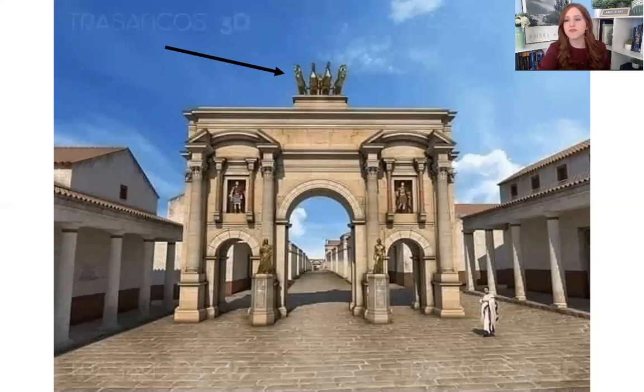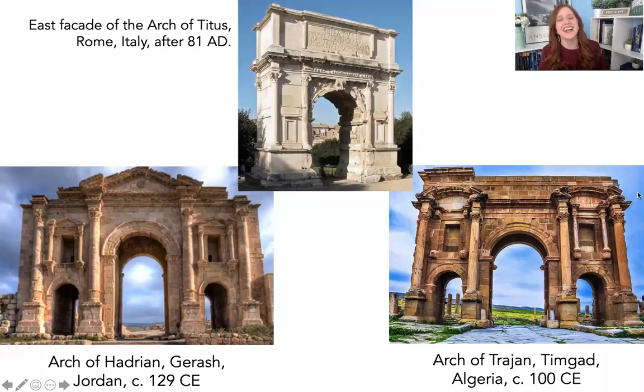So in the East, I have a slide for this. In the East, a lot of times we see the triumphal arches being topped by a pediment, and often a triangular pediment. So that's what we saw at the Arch of Hadrian in Jerash. We see a triangular pediment, and then this one was kind of fronted by that broken pediment. So it kind of had two, actually.